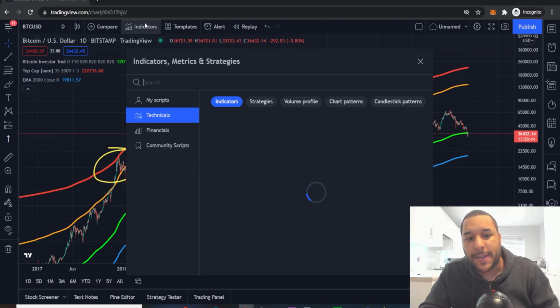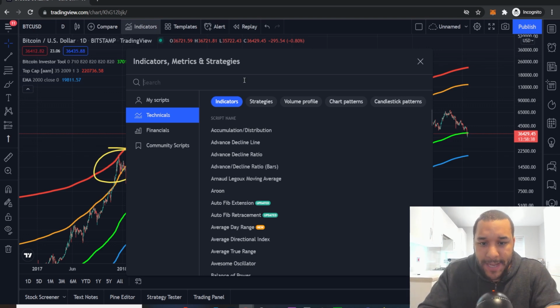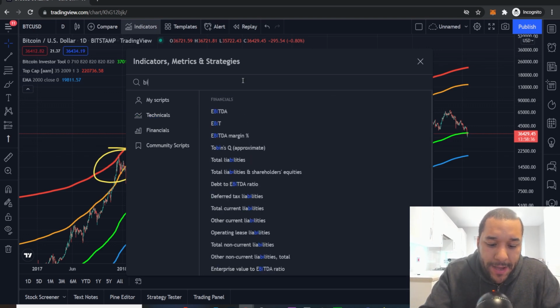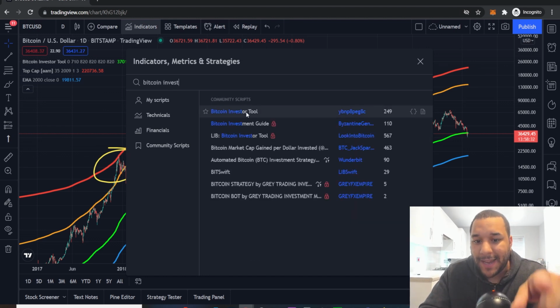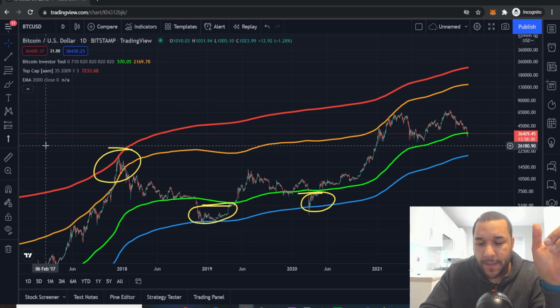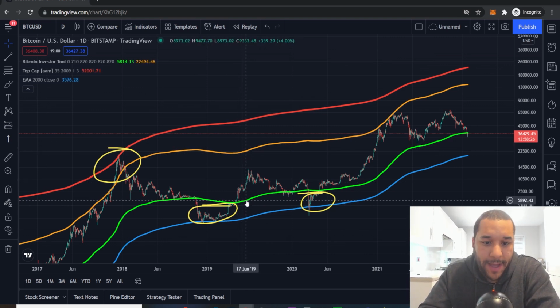So you click on your indicators. You come over to tradingview.com. It's free to sign up. Make sure you do it. You want to watch this chart. Indicators, Bitcoin investor tool. That one here. Click it, get it on. If it's not the same colors as what I've got, you can change the colors. Orange and green, right? That's the first two.